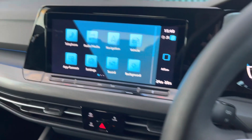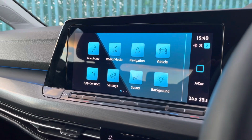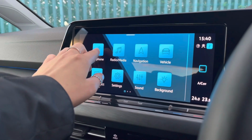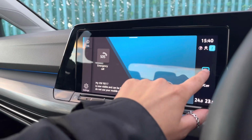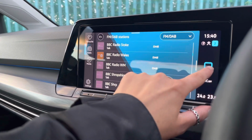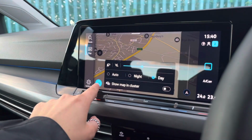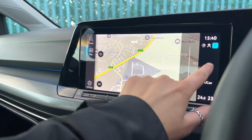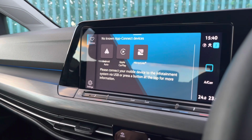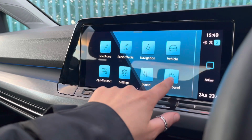And then moving over to the centre, here we have your infotainment system where we can access a wide range of features. Firstly, going into your telephone, here we can make hands-free calls nice and safely on the go. We've got your radio to keep you entertained during the longer trips. You have so many stations to choose from. With your satellite navigation, which can also be displayed in your cockpit, this will help you when planning your routes. You'll also benefit from your wireless app connection, so you can seamlessly display your phone through the car.